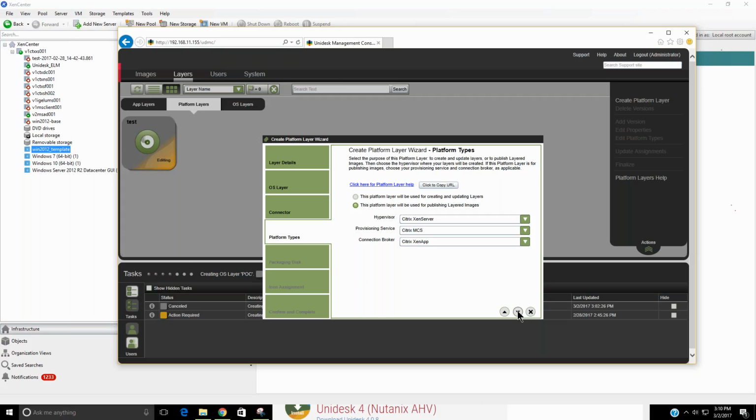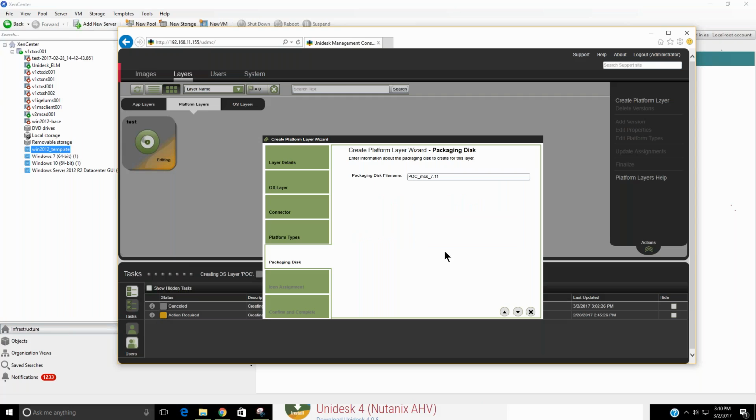So we want to put that. The reason we want the VDA in the platform layer is that when we create a layered image, the platform layer is at the top of the stack, the application layers are in the middle, and the OS is on the bottom. That way we know all the drivers from the VDA are going to be at the top.